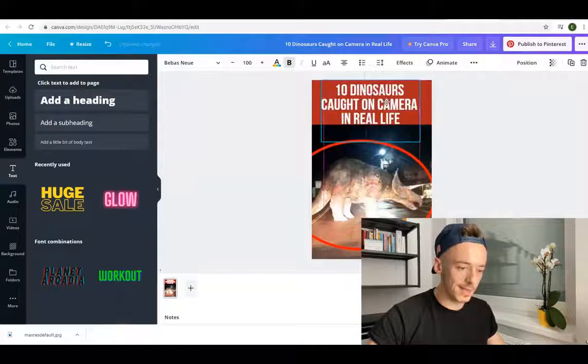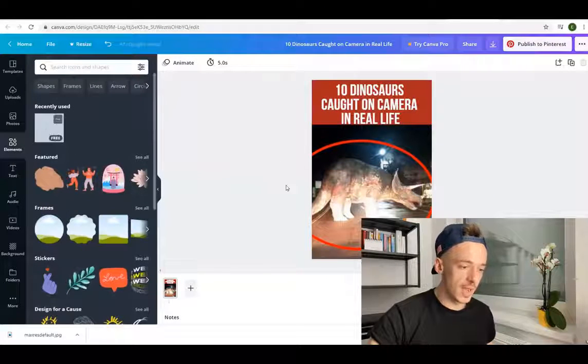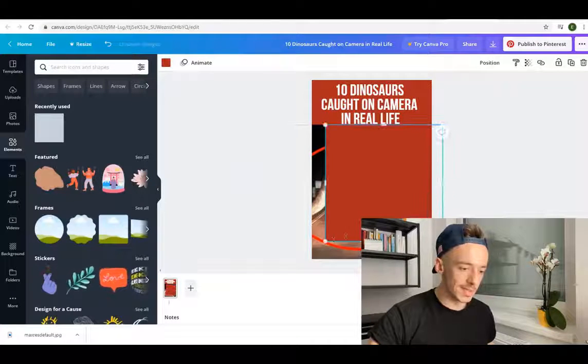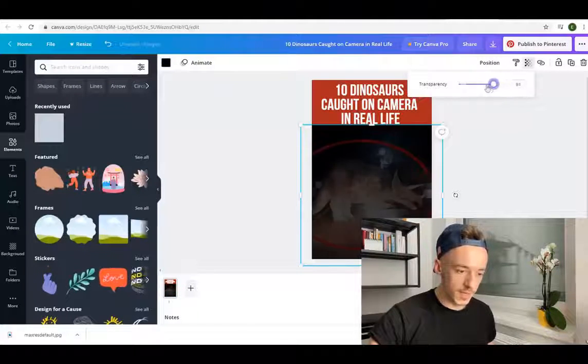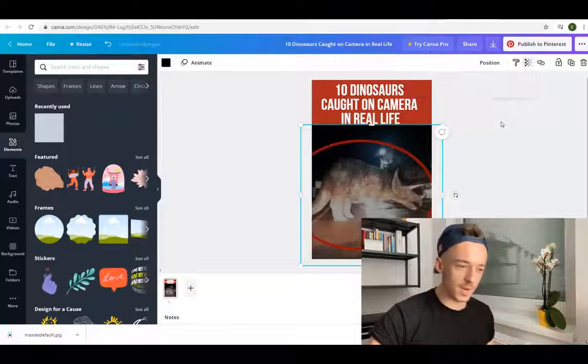Okay, just like this. And what we want to do right now is add another element really quickly, and we only want to be covering the little dinosaur right there. Okay, so just like this, change the color to black. Then you want to change the transparency to something like 40-ish, something around that.